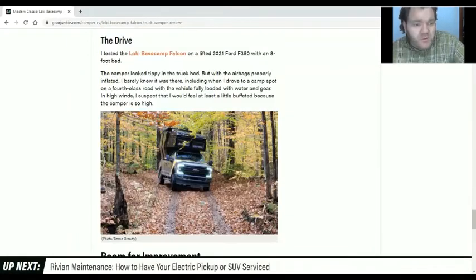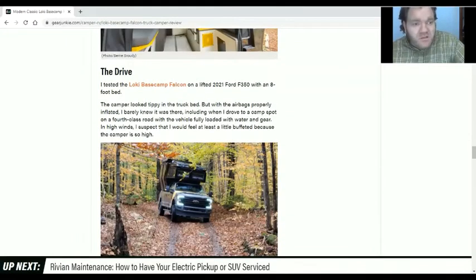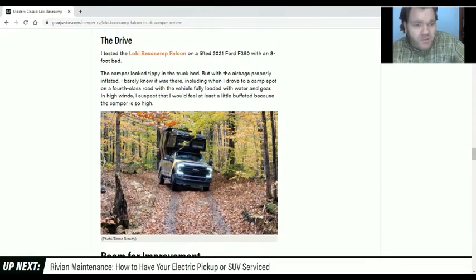And then here's the drive. I tested the Loki Basecamp Falcon on a lifted 2021 Ford F350 with an 8-foot bed. The camper looked tippy in the truck bed, but with the airbags properly inflated, I barely knew it was there, including when I drove to a camp spot on fourth-class roads with the vehicle fully loaded with water and gear.